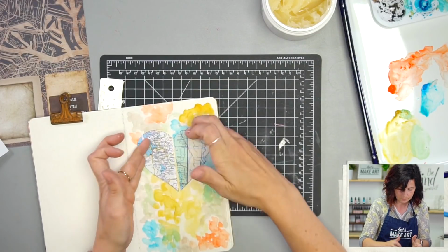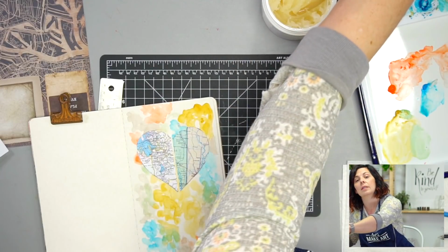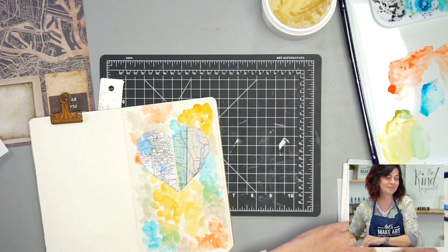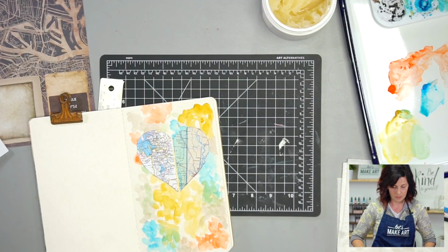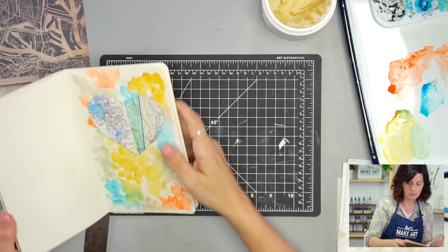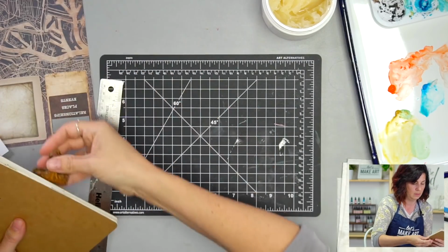All right, we did it. This glue comes off your fingers really easy in your paint water. My paint water is still clean, so it's fine. That's lucky. Yeah, we did it. So that's our Lagniappe project, and we've just had a good time in this journal this time. Had fun with this.